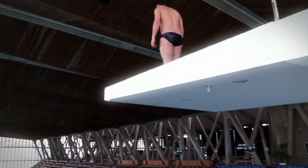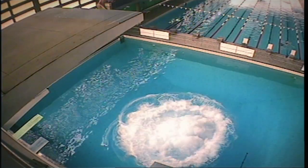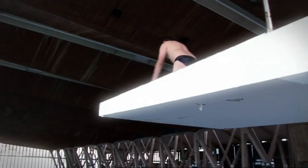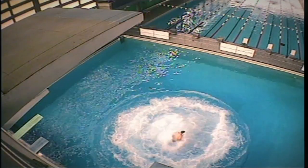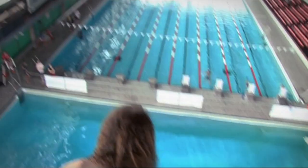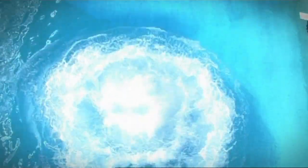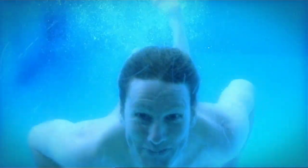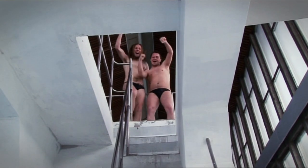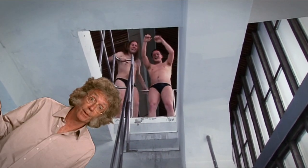Ready, steady, go! Nicky hit the water at 1.5 seconds. So did Ollie. Fly, pig, fly! And so did Kirby. So Galileo was telling the truth. All objects do fall at the same rate. And if you don't believe me, take a look at this.